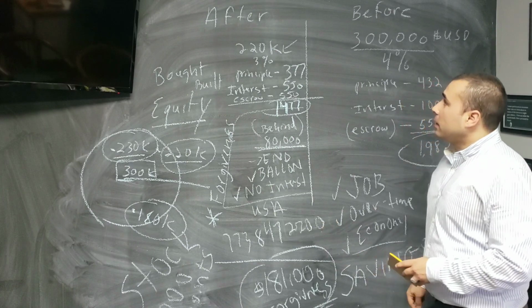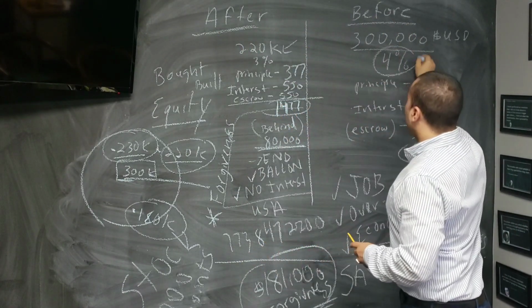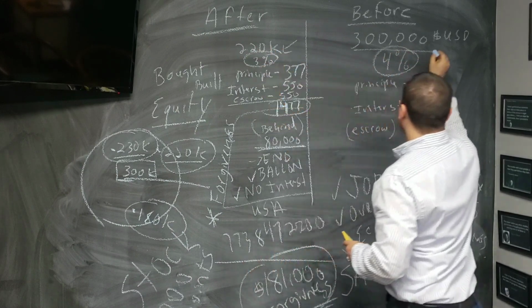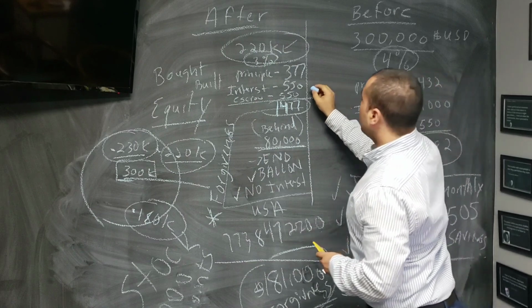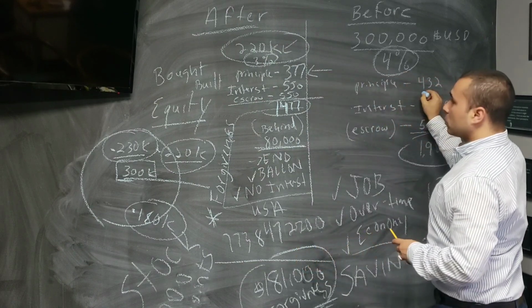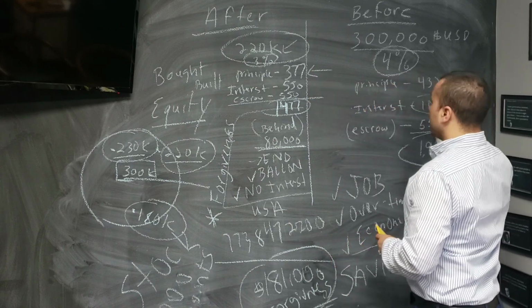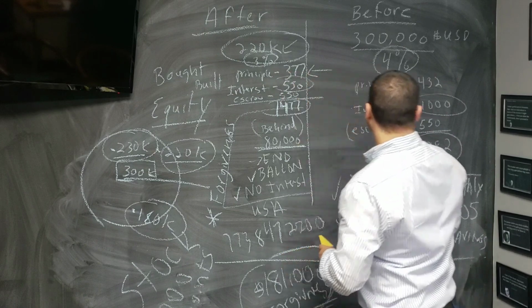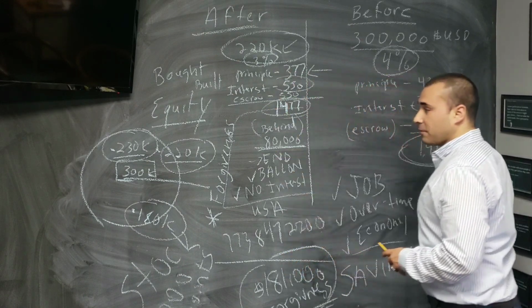773-847-2200. This is a before and after scenario. Your rate went from 4 to 3%. Your loan amount went from $300,000 to $220,000. The principal, it actually went down. You were paying more in principal before, but guess what? Your interest was cut in half. You were paying $1,000 in interest. Now you're going to pay $550. Your mortgage payments went from $1,982 to $1,477.